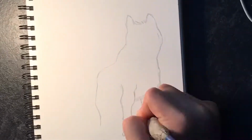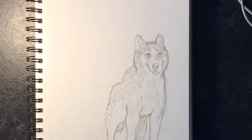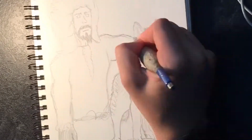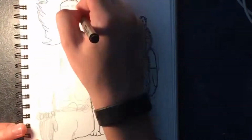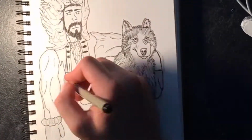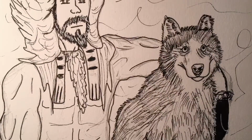Next was day 6, and the prompt was husky, and I was thinking, how can I be slick and different and not just do the same thing that everyone's doing, which is just a husky dog? So I decided to do a husky dog with a husky built person to kind of make it unique and different. So here's the final product.